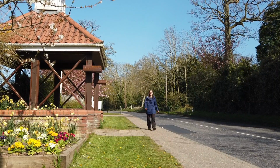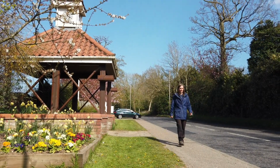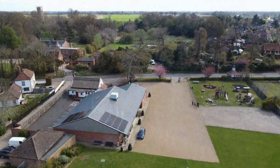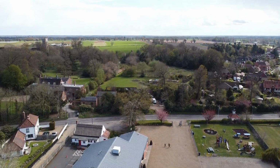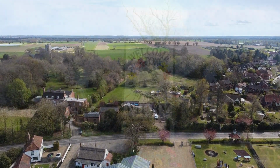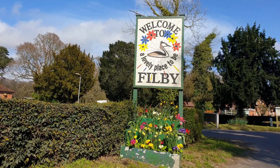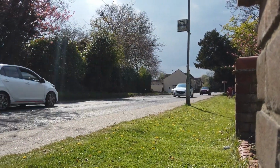I'm Em, and today I'm going to be taking you for a look around the village of Filby here on the Norfolk Broads. The village of Filby lies on the eastern edge of the Norfolk Broads. Some of the first settlers to the area were Danes, with many of the local village names being of Danish origin. In the Domesday Book of 1086, Filby is featured as being a community of 198 people.